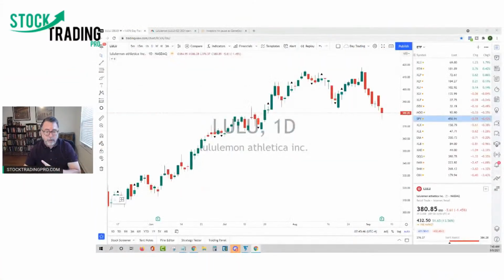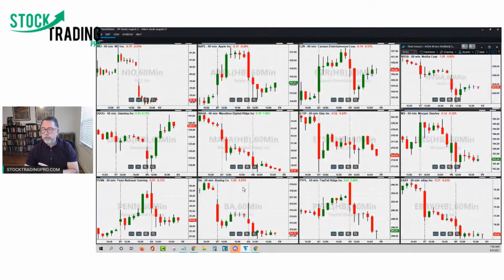I know I'm kind of jumping around here, but I want to make sure I get to the most meaty part of what we're talking about today. And Lulu is a great example of that. So what I'm going to do is change this up, and we're going to zoom on over into the tech software. So we're going to go over to number one, and we're going to take a look at this.